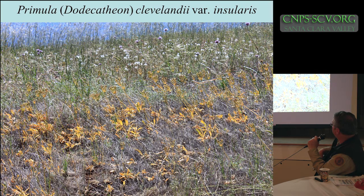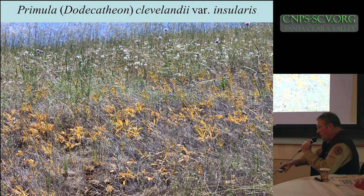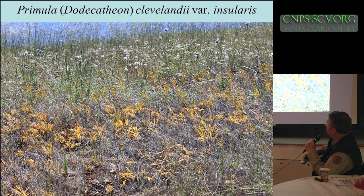These were huge plants, though. You can see them in there with the Dicolastemmas and the Avena, and they're not being overwhelmed. Some of those plants were about 18 inches or more high. So really big for a Dodecatheon.